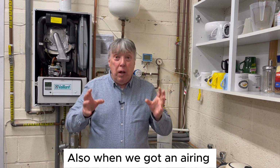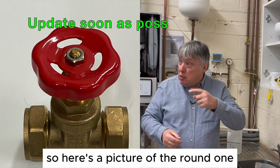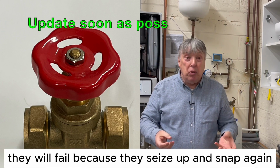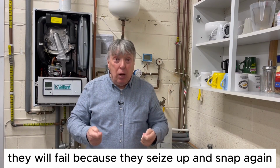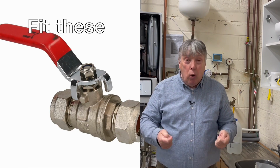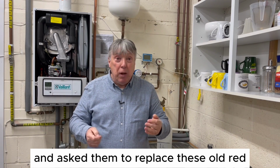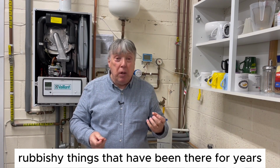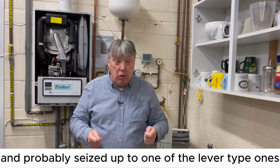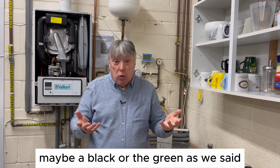Also, when we've got an airing cupboard with a cylinder and tanks in the loft, they may have round ones. So here's a picture of the round one, and obviously they will fail because they seize up and snap. Again, find a registered plumber who belongs to an organisation of plumbers or a heating engineer who's also qualified, and ask them to replace these old red rubbishy things that have been there for years and probably seized up to one of the lever type ones. So there'll be one blue one and a red one, maybe a black or the green, as we said.